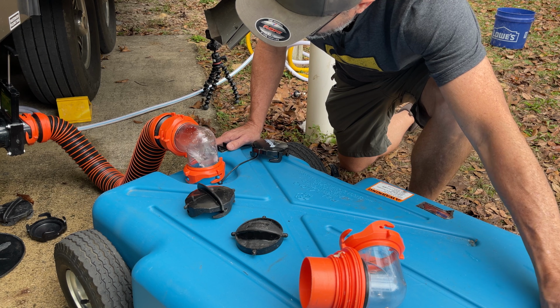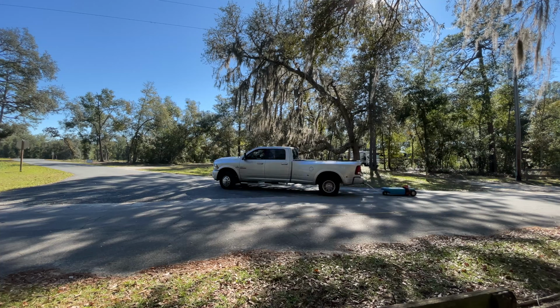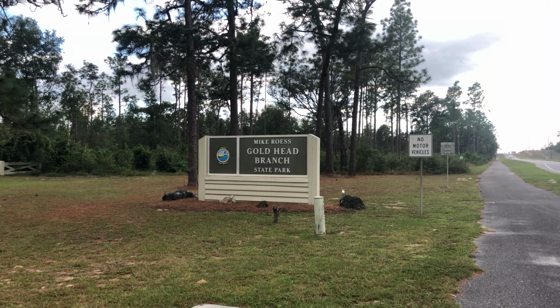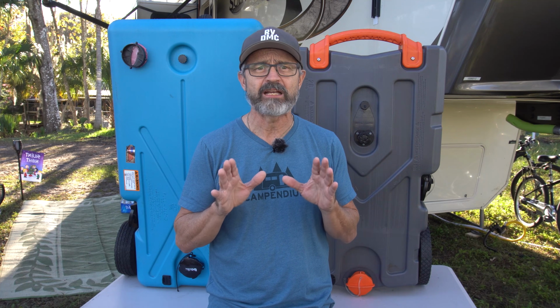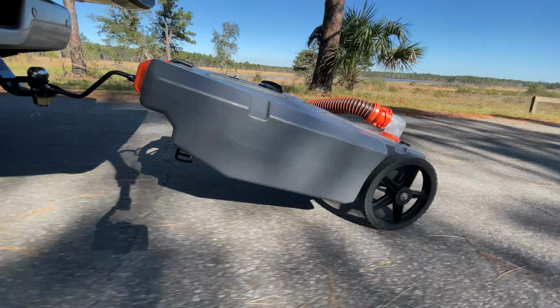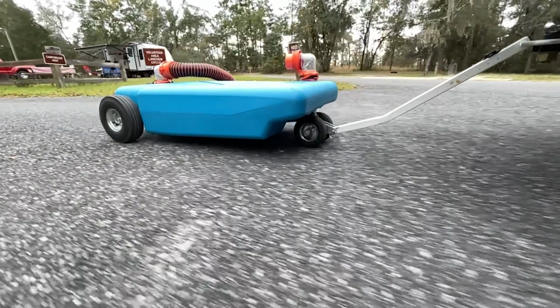I spent 3 days testing these head-to-head, filling, transfer, dumping, back and forth while we were staying at Mike Ross Goldhead Branch State Park here in Florida. I really wanted to see how they performed being towed behind the truck at different speeds with a full load. My RV neighbors must have thought, what the heck is this guy doing?